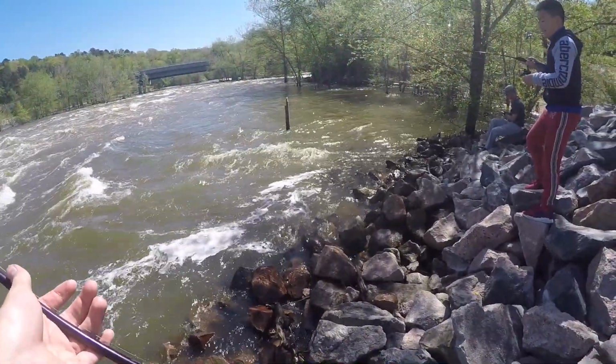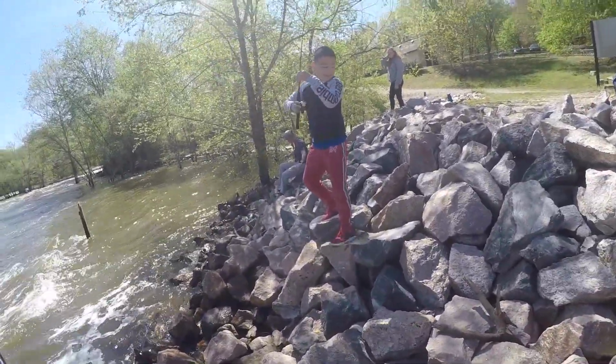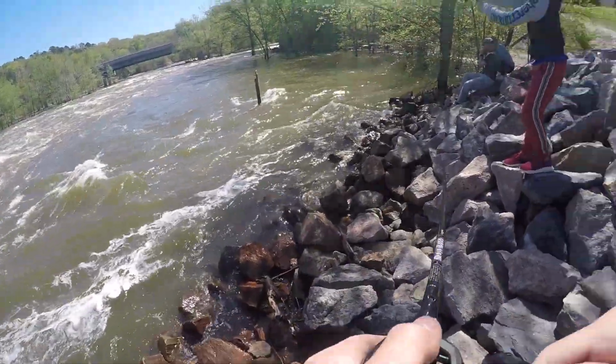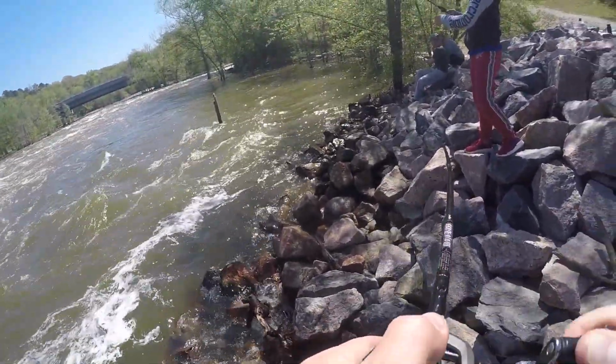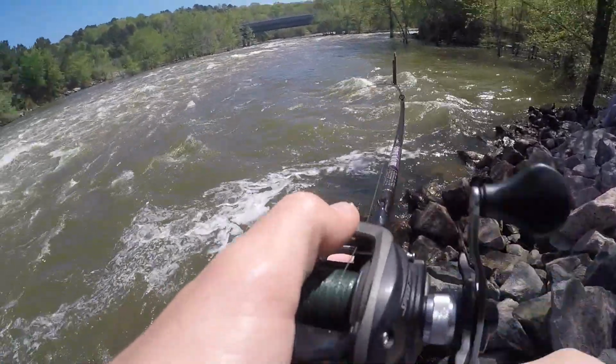I know. That's tiny. It's so small. Tiny and it's hard to get. Yeah, they fight hard. Nice job, man. There we go. Got them. They're all stuck in this little whirlpool. Look at them. Oh yeah, this is a nicer one.